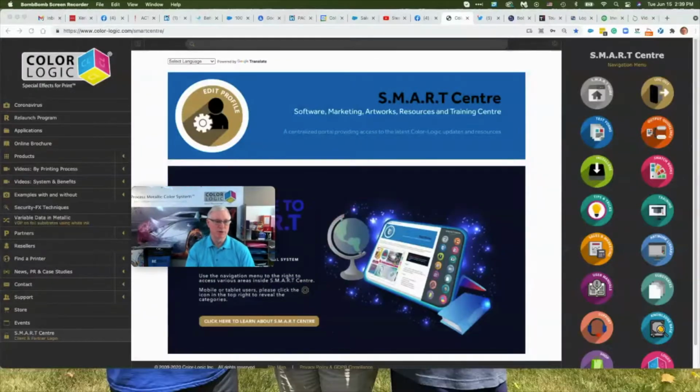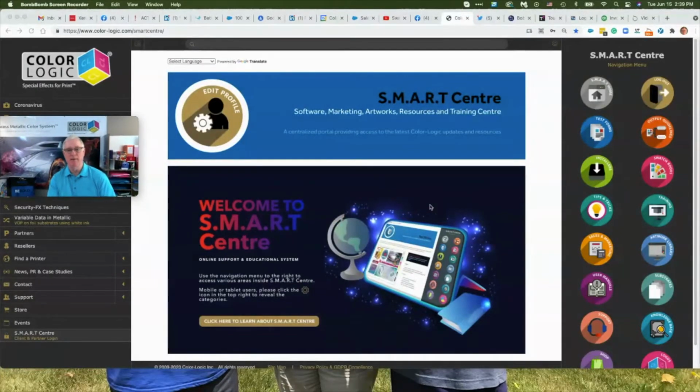And by doing that, I'm going to show you the S.M.A.R.T Center. So this is what it looks like when you log in. By the way, during COVID, we took the S.M.A.R.T Center and we redesigned it. So now if you look over here at all these different icons, you'll see that it's very simple and easy to navigate. So what is the S.M.A.R.T Center?